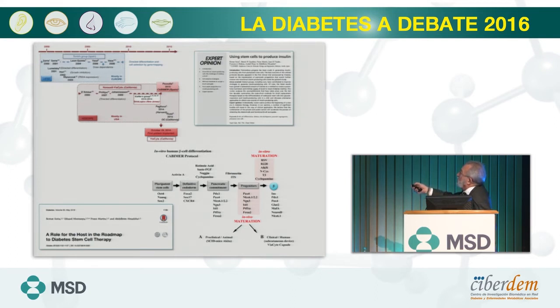ViaCyte is the company that has transplanted the first patients, and to my knowledge there are now 40 patients in the first pilot study. At least there were 13; I don't know exactly how many there are now, but 13 patients have received cells derived from embryonic stem cells. So it's an allogeneic transplantation, so they will need certain immunosuppression, inside a device that is transplanted below the skin.